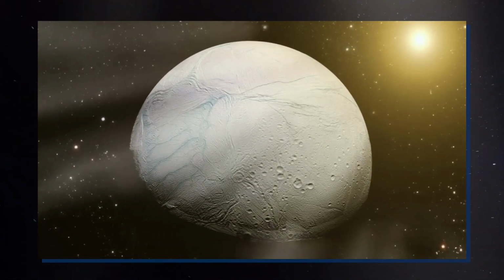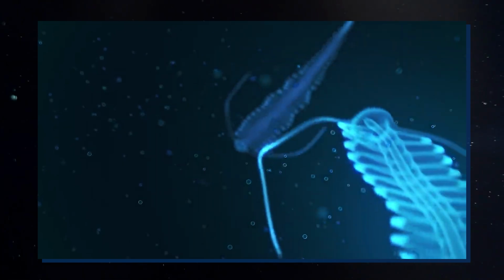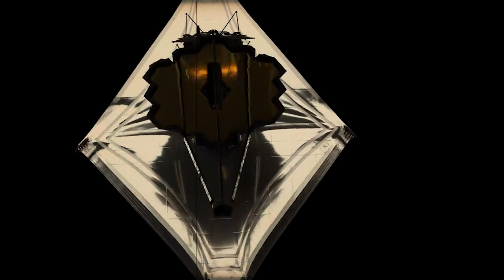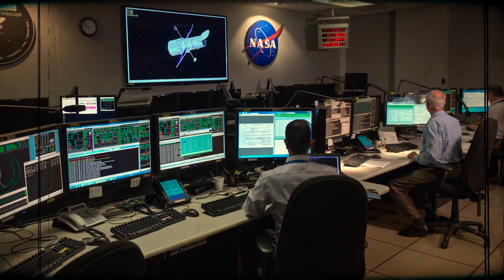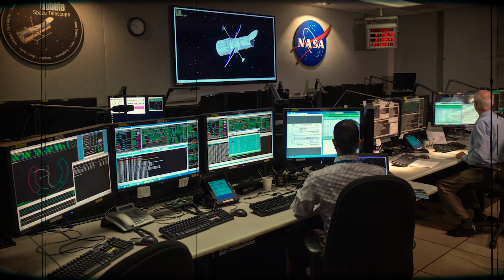Enceladus, which is one of Saturn's moons, is one of the most likely locations in the solar system to have the potential to house extraterrestrial life. According to a recent observation by the James Webb Space Telescope, the Great Telescope may assist scientists in deciding whether or not to look for it and how to do so most effectively.